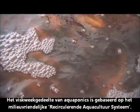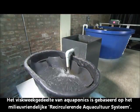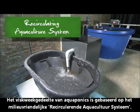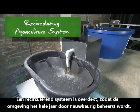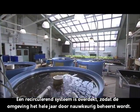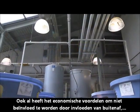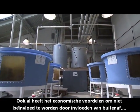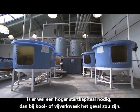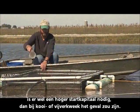The fish farming aspect of aquaponics is based on the eco-friendly recirculating aquaculture system. A recirculating system is an indoor system that allows for careful control of the fish's environment year-round. While there are economic advantages of not being affected by the outside elements, there is a higher initial investment of equipment than there would be for cage or pond farming.